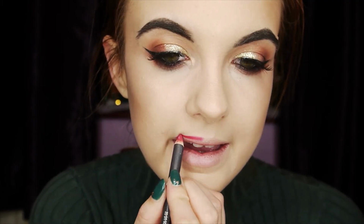Then we are going to move on to the lips. Now I'm going for the classic red lip, and the lip liner of choice is the MAC lip liner in Cherry. I can't remember when I got this, but I don't use MAC anymore, but I've still got it, so I use it. And the Lime Crime lip velveteens in Red Velvet.